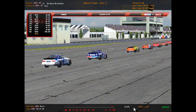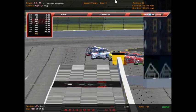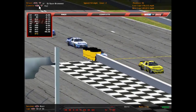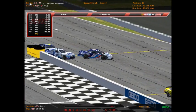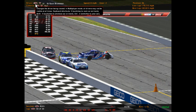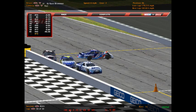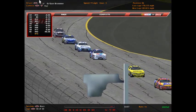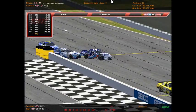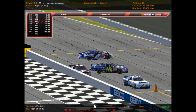Let's take a look as to what happened there. This is coming on the pit road after the race is over. I don't know why the pace car lights will be on because the race is over, obviously. Yeah, watch Ryan Brommer. Oh my gosh. Apparently the car wouldn't turn on the pit road. It hits the end of the pit wall where the barrels are at. Real time. Well then.